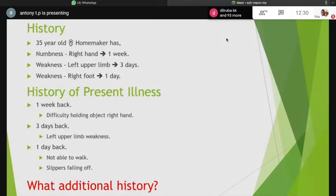What are the infective causes? One is leprosy. HIV, yes. Lyme disease, not in our setting, okay, but for completion's sake you say Lyme disease. And you said infection, inflammation. What are the inflammatory causes you're talking about? Sjogren's syndrome, SLE, rheumatoid arthritis.